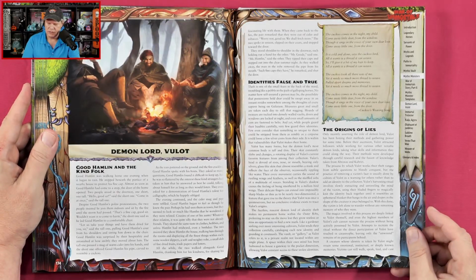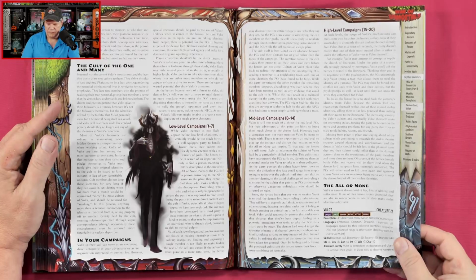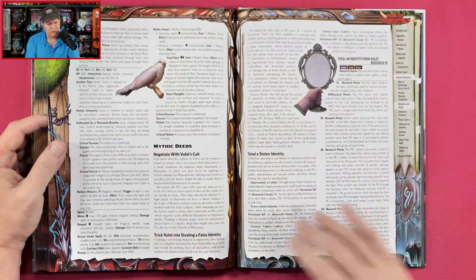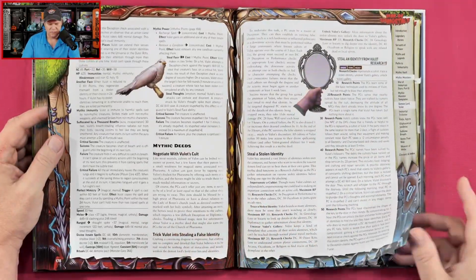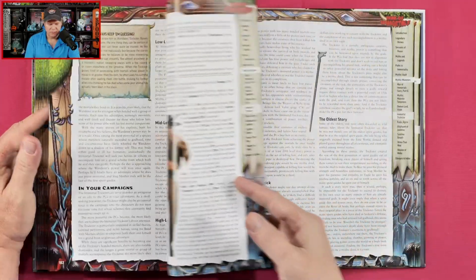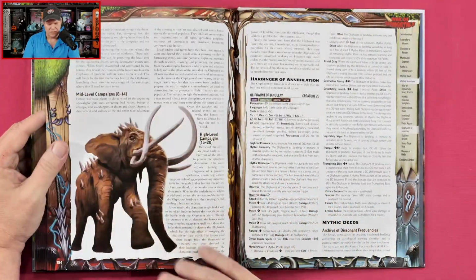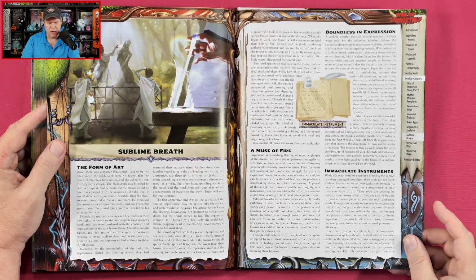And it looks as if we're going to get into some information about using the Demon Lord Velat in campaigns. That's what it looked like. See, talking about different campaigns here. Mythic deeds. The Immortal Trickster. And then utilizing them in your campaigns. This is kind of cool. So it's giving us some examples here. Sublime Breath.